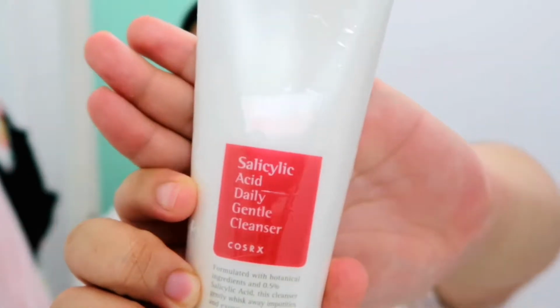The thing I do is I cleanse my face at night, of course. I use this salicylic acid gentle cleanser, daily gentle cleanser. Sabi dito, formulated with botanical ingredients and 0.5% salicylic acid. This cleanser gently whisk away impurities and excessive sebum. Parang nag-bibake ka na.